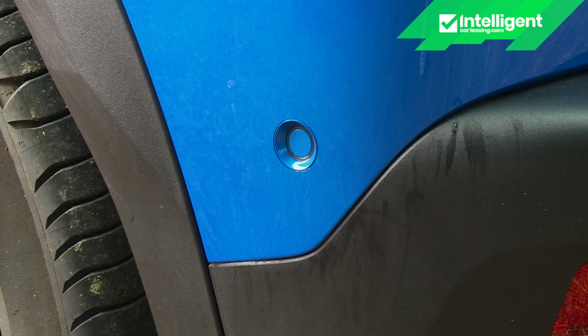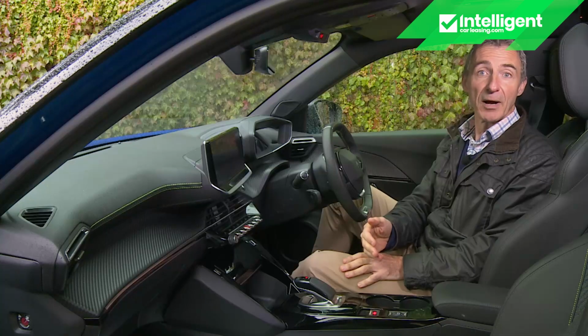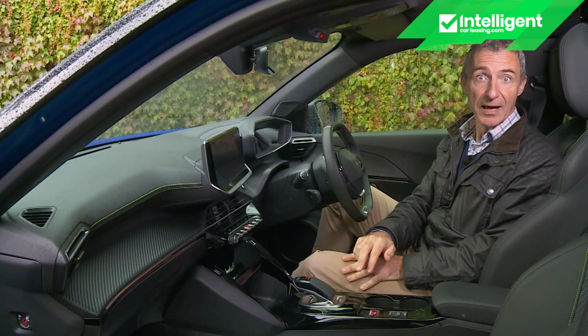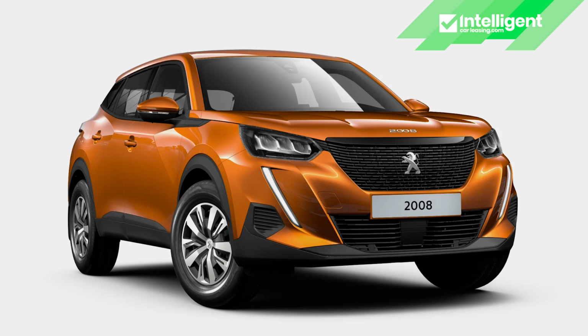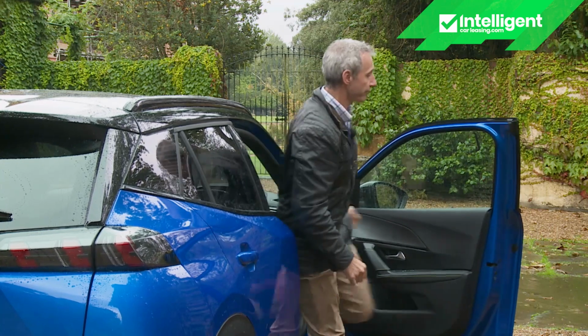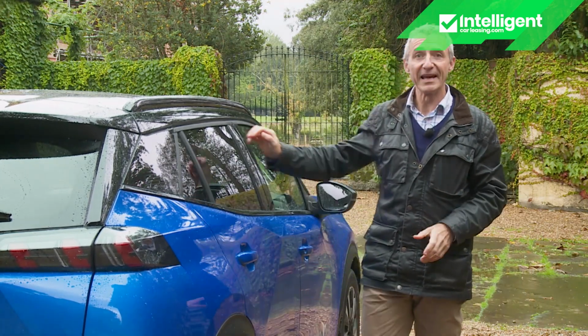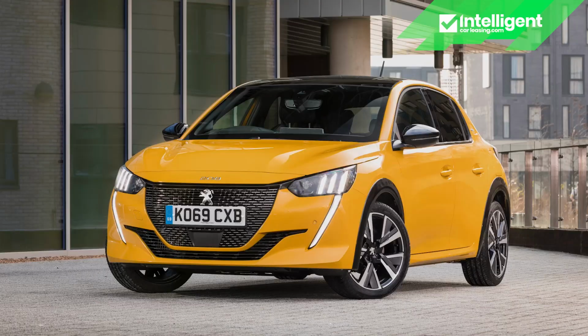Fortunately though, rear parking sensors are standard across the range. You will have to have this electronic parking brake on most models though. The manual parking brake lever that we'd prefer is fitted only on the base Active trim models. All of this, as we've been saying, is much as it would be with a 208 Supermini.